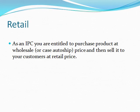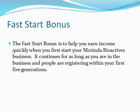The next method of making money as an independent product consultant is you're entitled to purchase the product at wholesale, or as we call it in Morinda Bioactives, case auto ship price, and then you sell it to your customers at retail price. Fast Start Bonus is a bonus that is there to help you earn income quickly when you first start your Morinda Bioactives business. It continues for as long as you're in the business and people are registering within your first 5 generations. Now my husband and I have been Morinda Bioactives independent product consultants for 15 years and we are still receiving Fast Start bonus checks weekly.